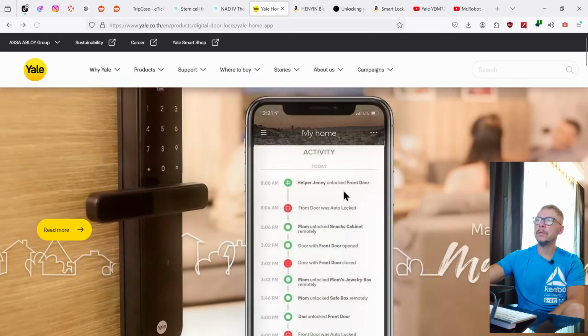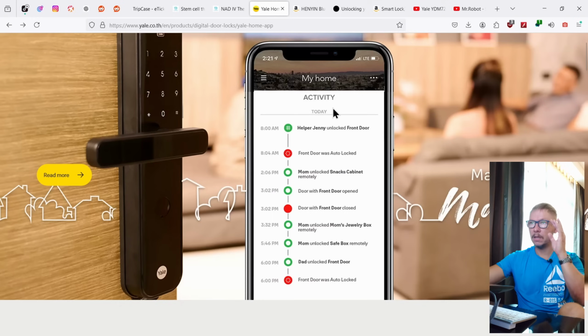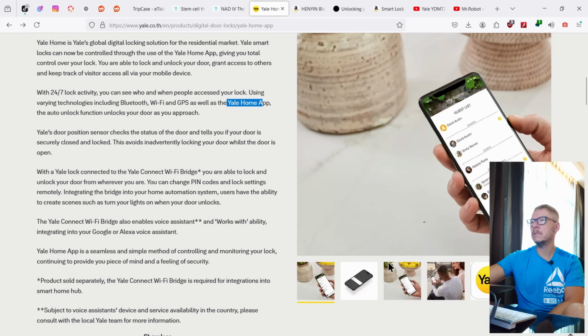Like you can see in the picture, every activity is recorded, so you as the admin have access to that, and you know exactly who entered the building and when. The only thing you need to do after installing such a lock is connect to the internet, install an app on your phone, and that's it, job done.